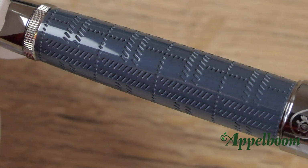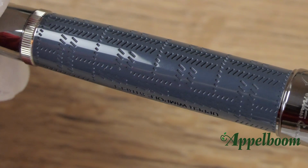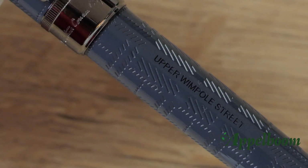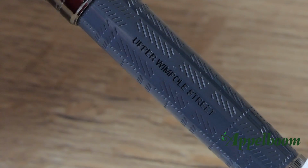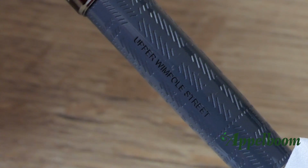We will start with the blue version. It is made from blue-grey precious resin, recreating the sinister, foggy atmosphere of London, where Sherlock Holmes usually solves his cases. The cap and barrel of this edition are decorated with a plate pattern in references to Holmes' code. You can also see parts of a historic London city map.